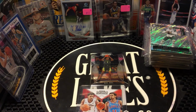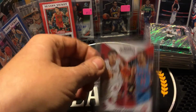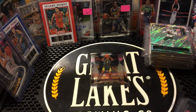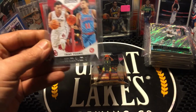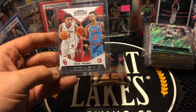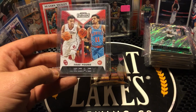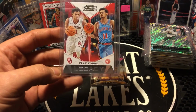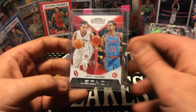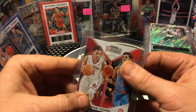Whoa, I almost dropped him. That would have been terrible. And last card of our little deal, the 2019-20 Trae Young Panini Contenders Draft Legacy card. We got him in his Oklahoma uniform, and obviously in his Hawks uniform.